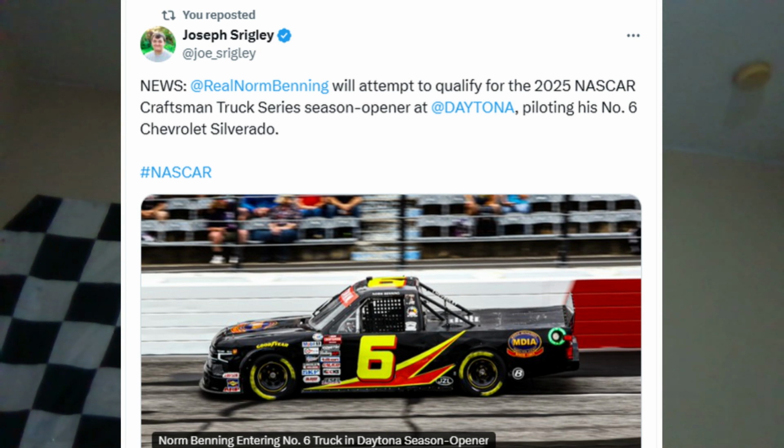He will attempt to qualify for the Daytona opener, and apparently he is going to have a very similar truck to what he had at Talladega, which was a Hendrick Motorsports truck, the number 75 last year. Norm Benning was able to, I believe, qualify for the Truck Series race at Talladega Super Speedway and also qualify for a few other races in 2024.